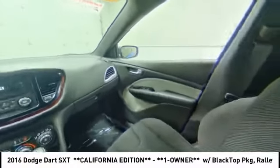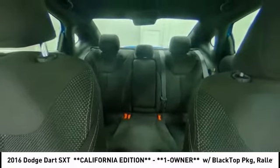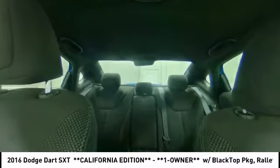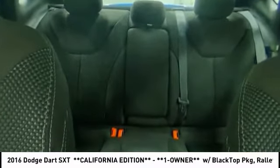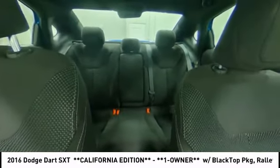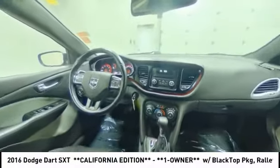This vehicle has less than 70,000 miles. Here are some of this vehicle's great options: aluminum wheels, brake assist, traction control, stability control, daytime running lights, engine immobilizer, driver illuminated vanity mirror, four-wheel disc brakes, front-wheel drive, remote trunk release.